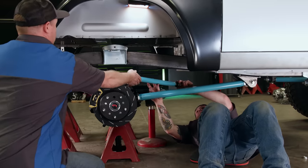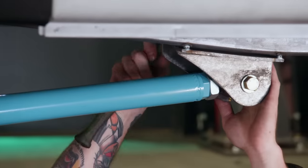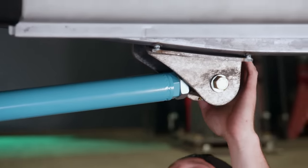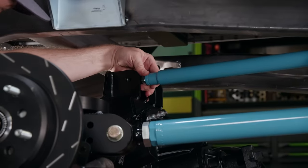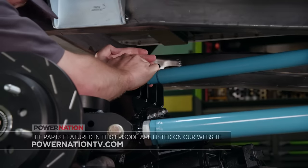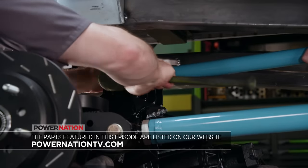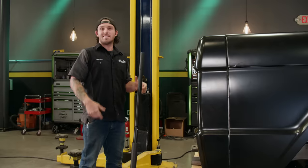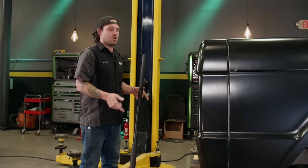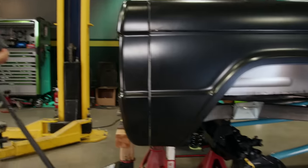This is why I love four links. The lower links set the wheelbase and the upper links determine the pinion angle. And this install is pretty simple because our crate axle was already complete with the truss and mounts. All right, got the axle set where we want it, got the links in, all the brackets tacked into the frame. Now we just got to get the coils in. Let's do it.